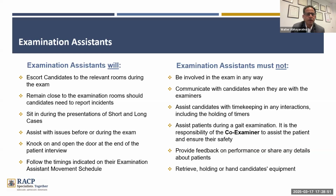Okay, so this comes to the two questions that Laura and, I don't know who the other one was, Samir, asked. So what they will do, examination assistants escort the candidates to the rooms and know exactly where those rooms are and the timing. Remain close to the examination rooms should the candidates need to report incidents. Vital. So they're the conduit between the candidate being examined and you as Leos. And you as Leos then report incidents to the chief examiner of the day, who's allocated for that job. And that person then is tasked to ensure that any requirements, technical or otherwise, are undertaken and recorded and reported, so that there's a fair process that's undertaken after the exam, should it be required.